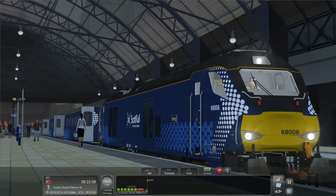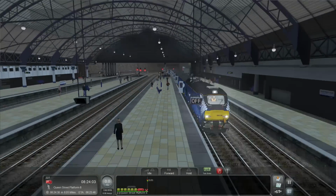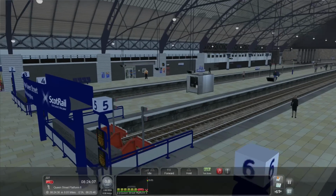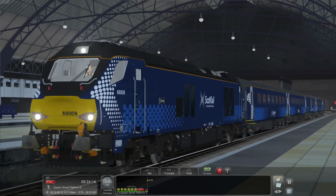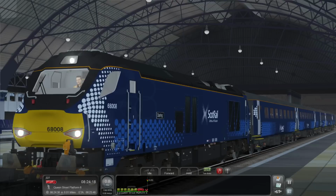If a livery's not in Train Sim, not officially in Train Sim, and by officially I mean, oh, listen to that. That's cool. If Dovetail released this and they haven't done it in Chiltern, that's potentially because Chiltern have said, we don't want you doing that. And that's fair enough. Chiltern would be within every right to say that.